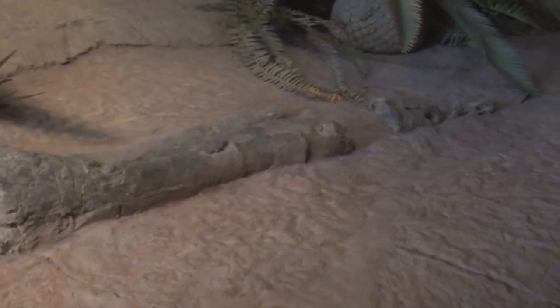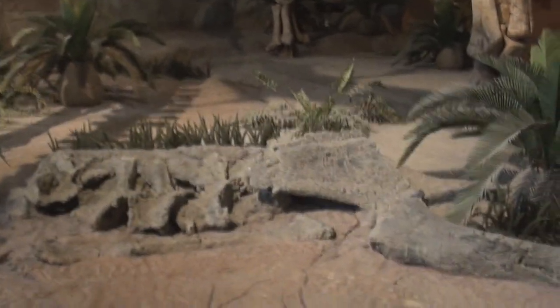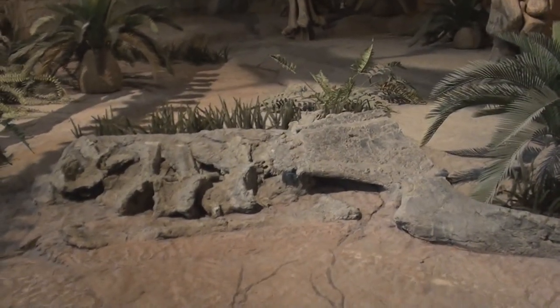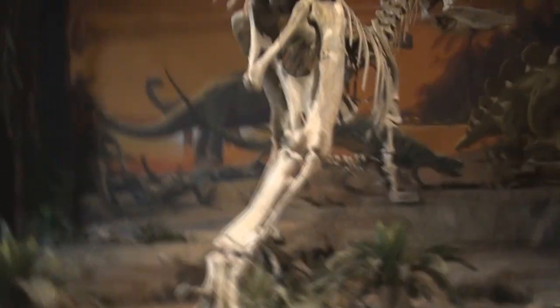Now, here are some of the only known remains of Saurophaganax, which right now is known from here and Oklahoma. Some doubt its existence. They think it's just a large Allosaurus. But I don't know if anyone's really done an in-depth study to test that idea. Because here it is, reconstructed.